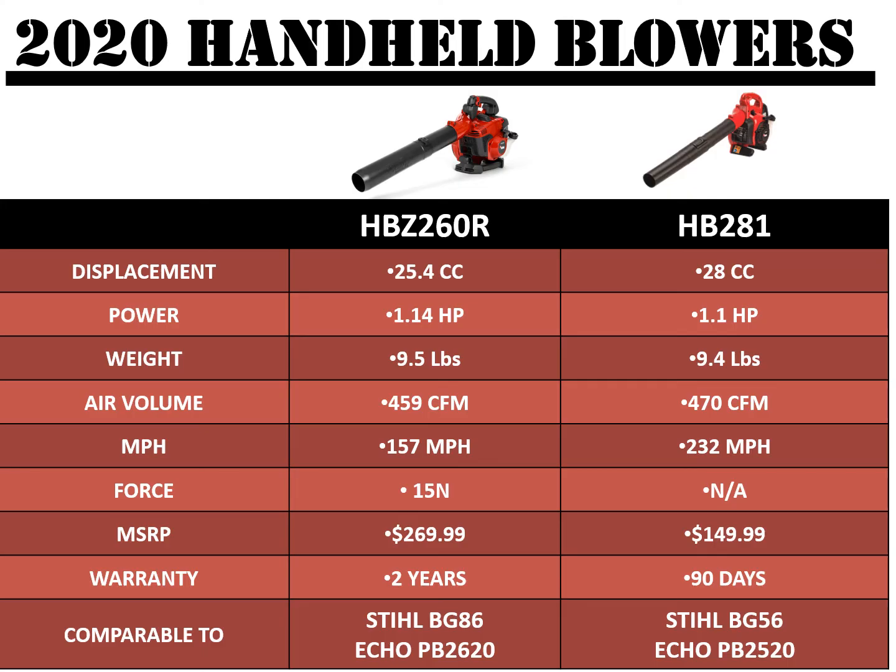This slide shows you our 2020 handheld blower lineups. As you'll see, it has the same specs that you saw in the slides above, but it also gives you your comparison to your Stihl and Echo handheld blowers.